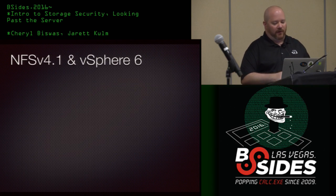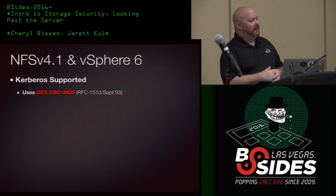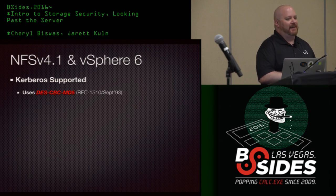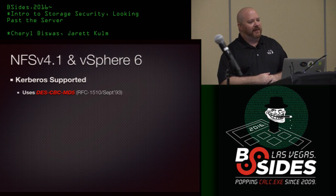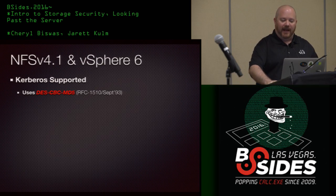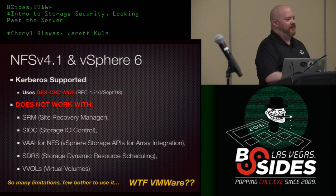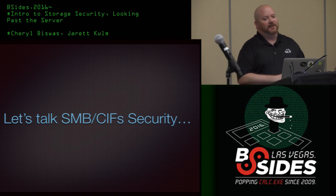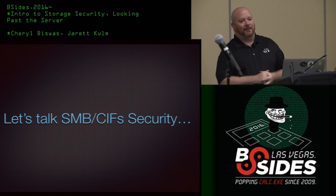So we have a new protocol, 4.1. They finally added Kerberos support, but that cipher was released in 1993. Windows 7 won't even use that cipher, it was blocked. And it's not supported with most of their other products. Or SMB and CIFS. We are absolutely screwed no matter what.